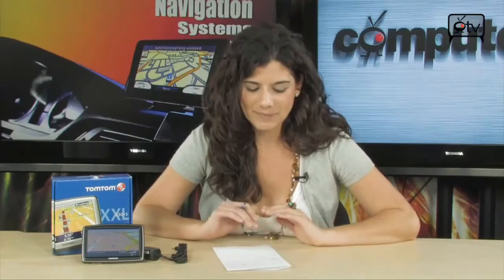It's also traffic ready. Now you have to get an additional receiver. But with that receiver, you can get traffic notifications right to your GPS and be able to prevent getting stuck in a horrible accident. I mean, just today I was driving to work and there was a rollover accident. The highway was blocked off and it was such a pain, and I really wish that I had my GPS set up so it was traffic ready so I didn't have to be 20 minutes late to work. But don't worry, producer Dan didn't mind.